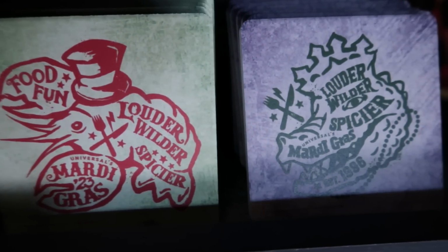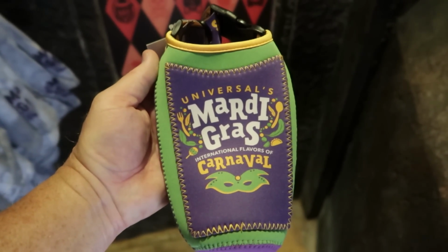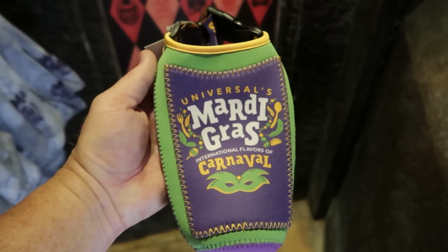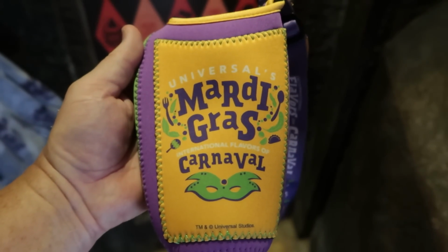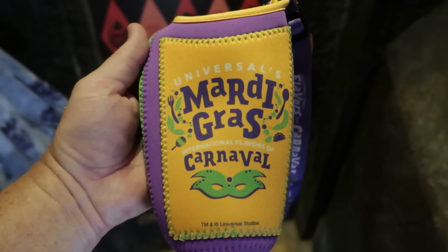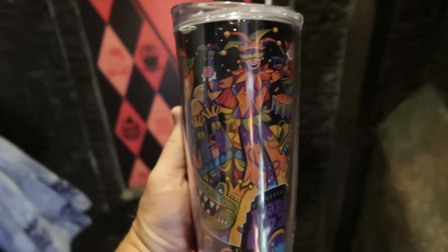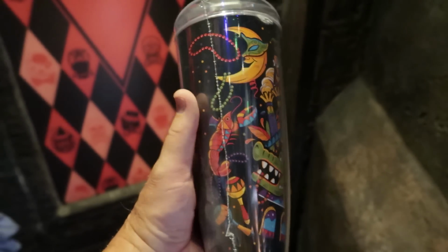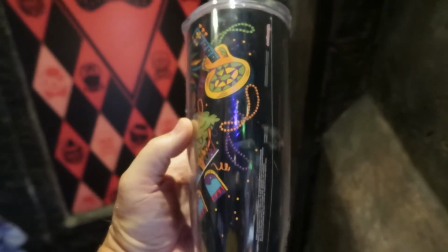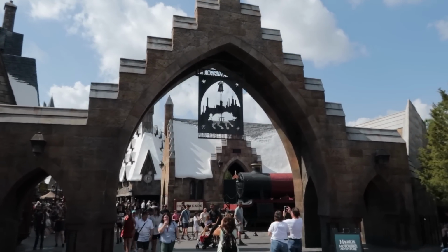4 different ones. Here are the Mardi Gras freestyle cup holders, $16. 2 designs on each cup holder. Though I think technically they are called cup carriers, not cup holders. Well, since I showed you the cup carrier, I might as well show you the cup, the Mardi Gras Freestyle Souvenir Tumbler. And you can drink all day for $28.99. Into Hogsmeade, where we have a few different interesting updates to share with you.